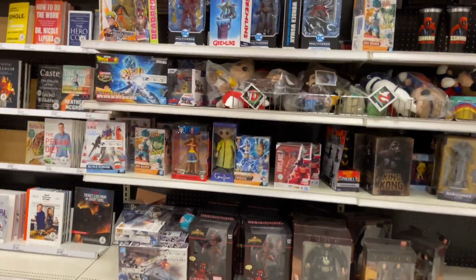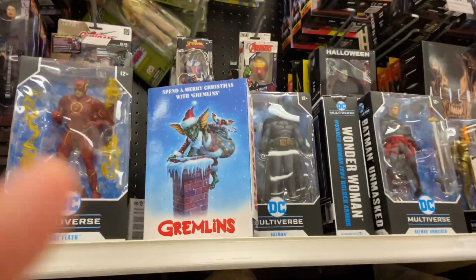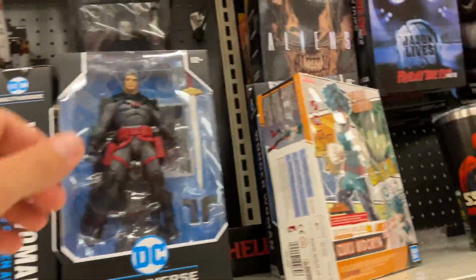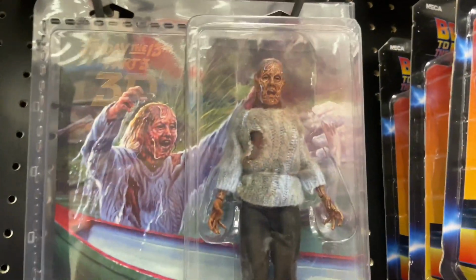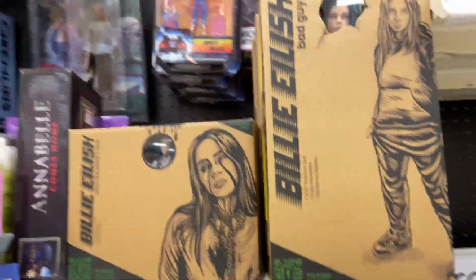Over at the Pops, they had a ton of stuff, ton of Ultimates. I saw this Flash. Over here, we got the Christmas Gremlins figure, which is so cool. I'm not a huge Gremlins fan, which is why I've never picked up any of the Ultimates, but that figure's awesome. There we have the Cloth Goods Annabelle, Alien, Friday 13th, more Annabelle. Over here, we have Pamela Voorhees, which is cool to see again. I really thought that was kind of the end of it when I picked it up for Fig Vault, but it seems they're coming back.